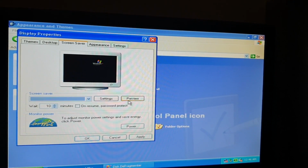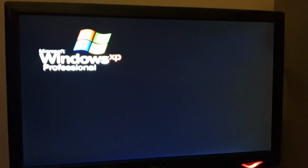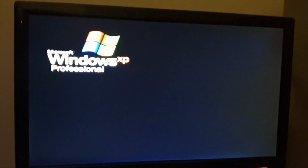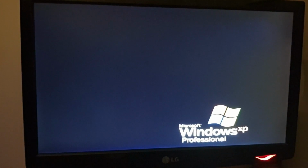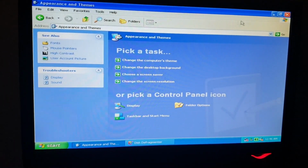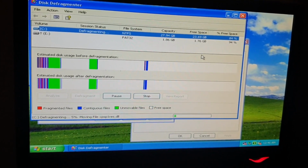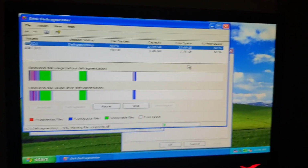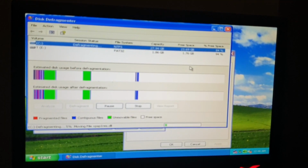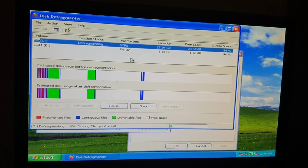Okay, let's check what this is. Oh yeah, Windows XP. Though it's supposed to move around. Oh, there we go. Very slow. I'll just wait until it's basically done with one of these and we can take a look. It's gonna be a while.